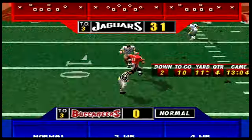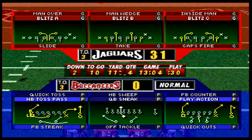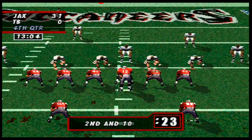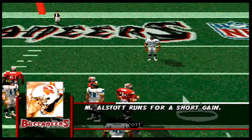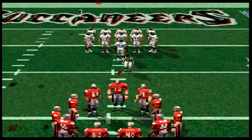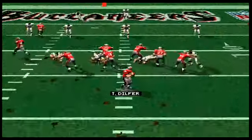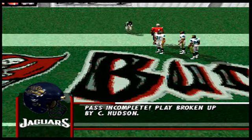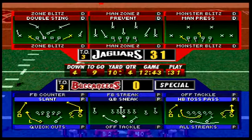Incomplete. It's second and 10 at the 11. Short gain on the play. It'll be third and 9 at the 10. Incomplete. That makes it fourth and 9 at the 10.